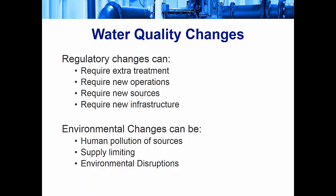Water quality can also change itself. So if you're pulling from a lake or a groundwater supply, things can happen. Human pollution of sources is not uncommon. There's been a lot of runoff pollution that may cause algae blooms in lakes. That's primarily a human-caused source of pollution, and water utilities have to deal with it. Environmental changes can also be supply limiting. So things like climate change: many utilities that are in coastal areas that pull from groundwater are quite concerned about sea level rise because it changes the hydraulic profile of their groundwater compared to the sea level. So this environmental change could limit their supply of fresh water.